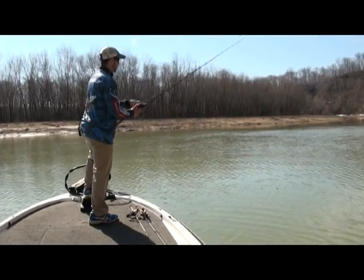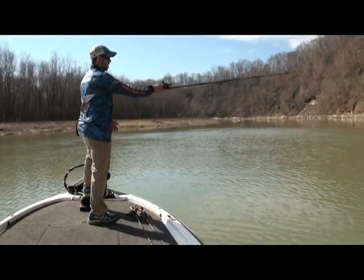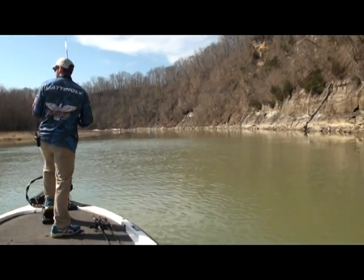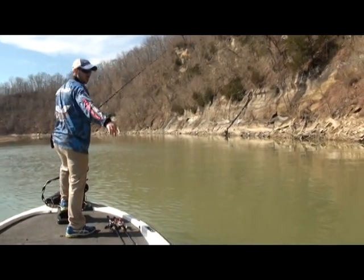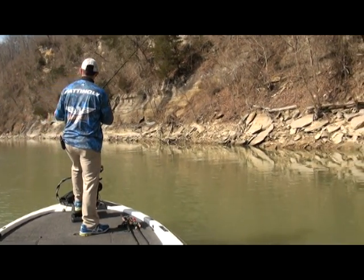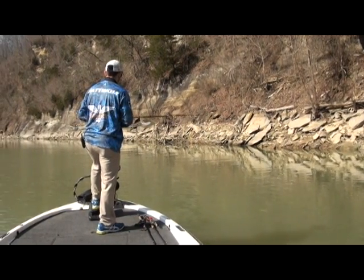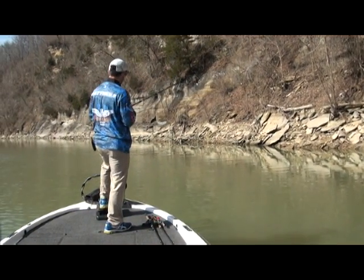I think that's telling me that they've moved further back up in here into the back of this creek, because we didn't catch anything at the mouth. And heck, I even caught a drum halfway through. Caught two little largemouth. He was on a current break too. Might be telling me that they've moved on back in here.